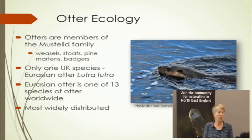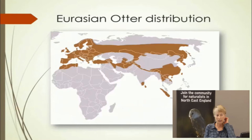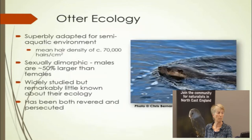But the Eurasian otter is one of 13 species of otter worldwide, and it's the most widely distributed. You can see here it's got a huge range all the way across Europe, across Asia, even into North Africa. So it is definitely very widely distributed.